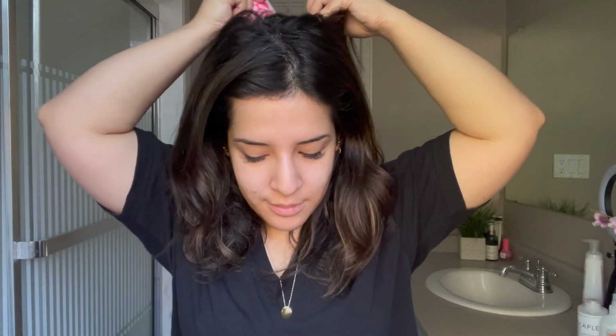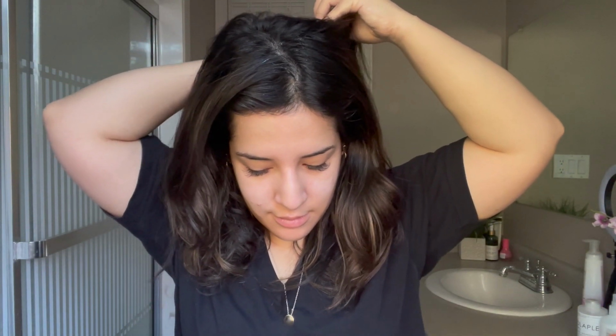It's a very oil-based too. And sometimes, I section my hair and put this product on my scalp. And then sometimes if I feel like I need a little bit more, I put some on the palm of my hand, rub it onto my hands, and then massage it onto my scalp.